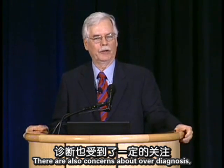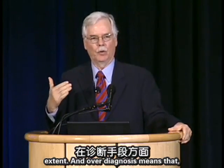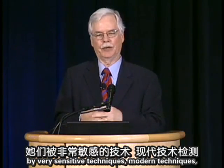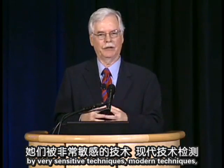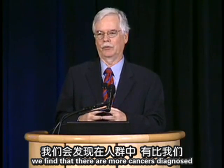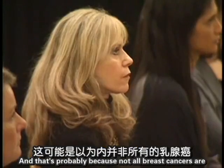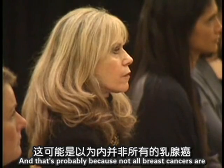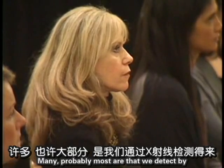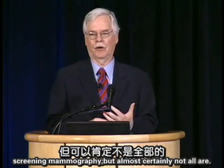There are also concerns about overdiagnosis, and I think Dr. Akita will talk about this to some extent. And overdiagnosis means that if we look at screened populations by very sensitive techniques, modern techniques, we find that there are more cancers diagnosed than we would expect to see in that population. And that's probably because not all breast cancers are biologically important. Many, probably most, are that we detect by screening mammography, but almost certainly not all are.